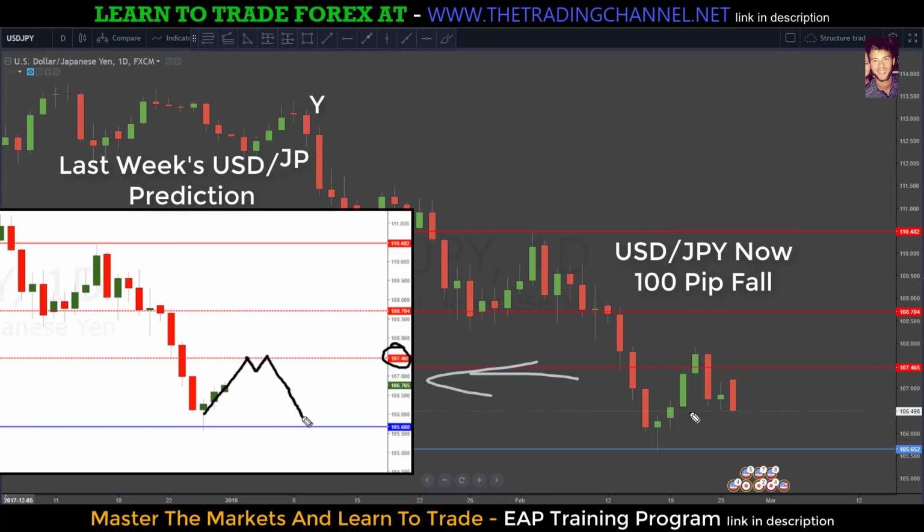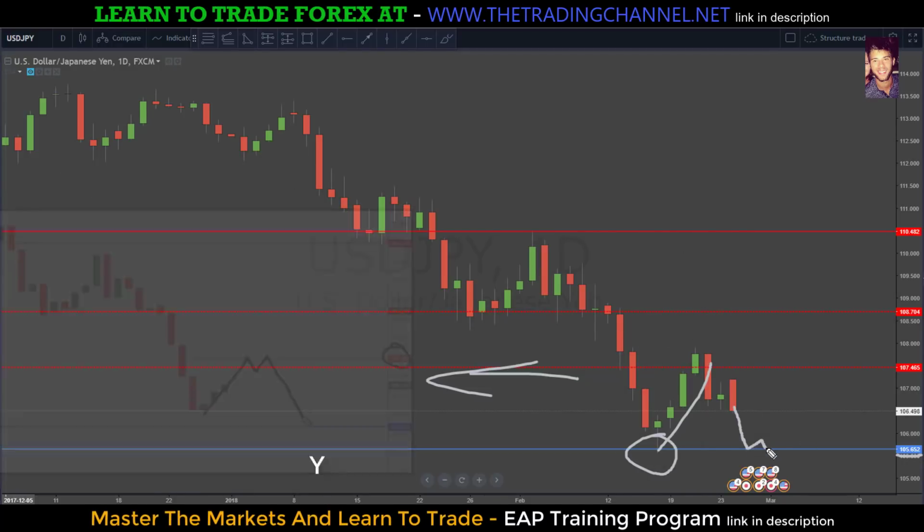But what are we expecting next here out of the dollar yen? Well, we're expecting trend continuation, but if we get down to this major level of structure that the market saw support from in the past at 105.65, then that's a level we can look for some counter trend possible long opportunities. So that's our initial expectation for the week as this market comes back down and retests 105.65.